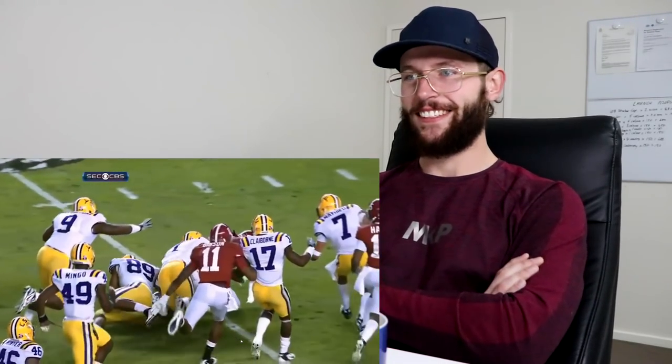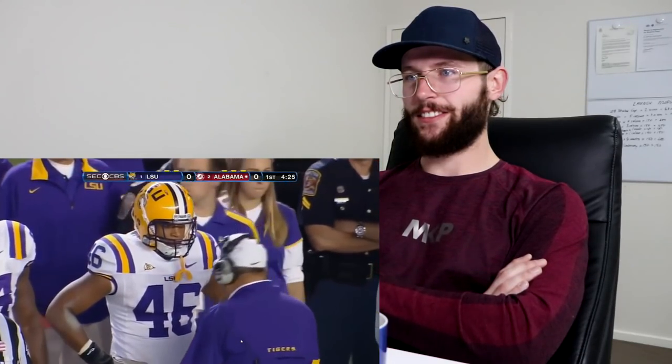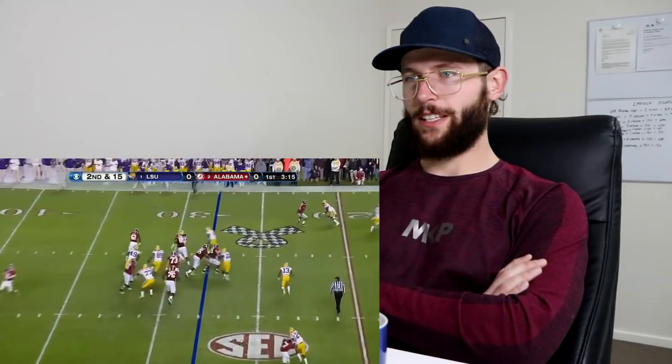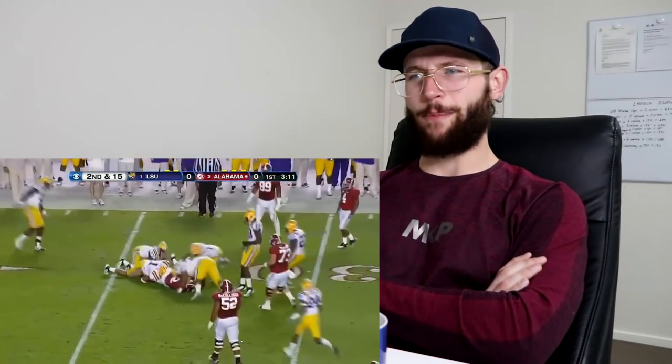Look at the crowd. Substitution foul on Alabama. Lacy, that turf toe suffered against Arkansas. Marquise Mays is the wide man. Here's Lacy. Boy, not fast enough for us.